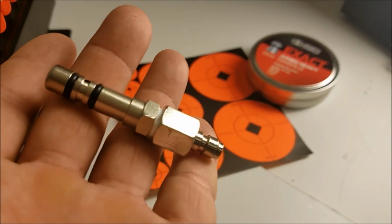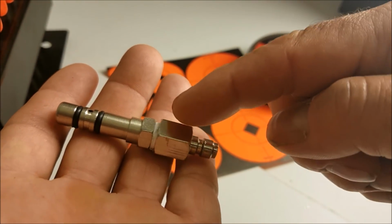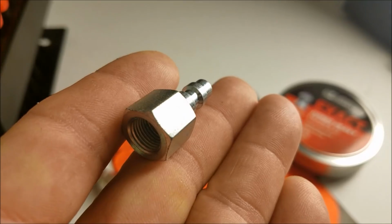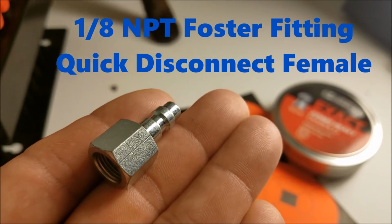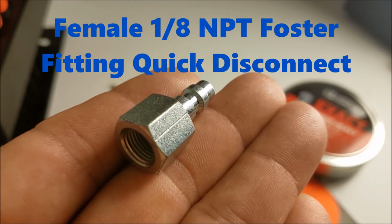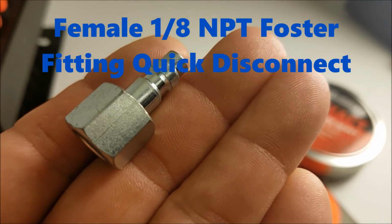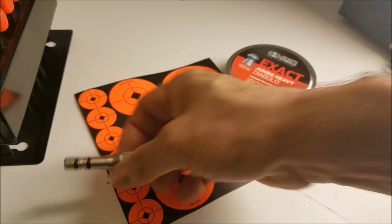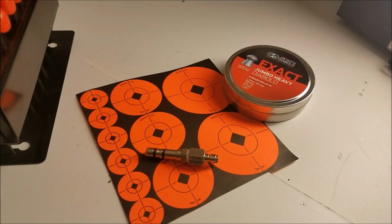Okay, this right here is probably what the Hatsan fill probe is going to look like on your Flash, but I want to tell you that this is not going to come with it, and you're going to need to order this part off eBay. This is called a 1/8 NPT quick disconnect Foster fitting. Once again, that is a 1/8 NPT threaded quick disconnect, and this is a female nipple for a quick disconnect Foster fitting. So you're going to need to order one of those off eBay or somewhere so that you can attach it to your fill probe when you get it, and you'll be ready to put your air in. Usually costs maybe $5.